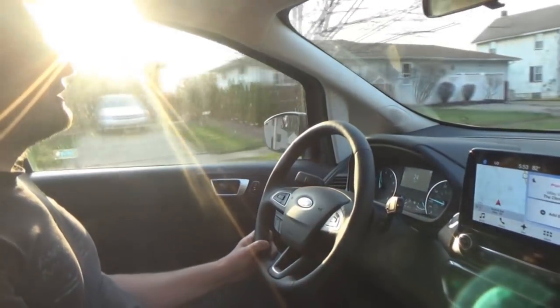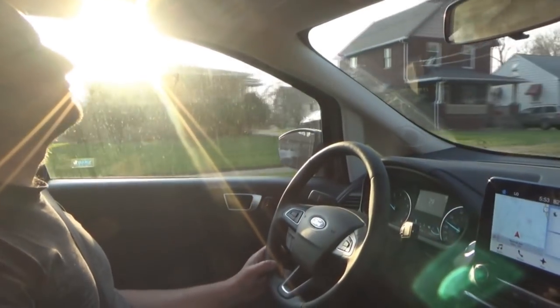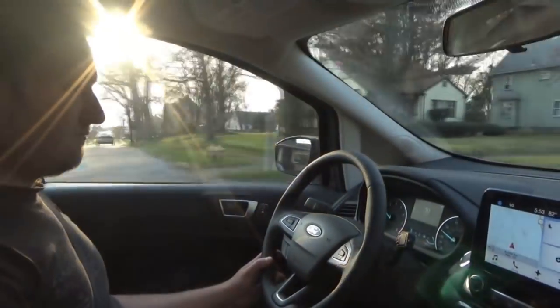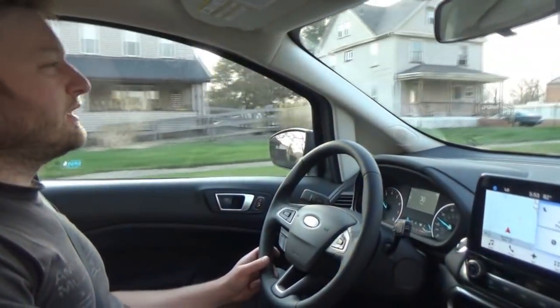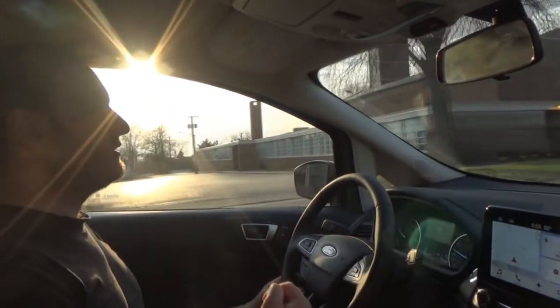But you don't really feel the getup until it's out of first gear, is how I feel. Once it's out of first gear and you get into second, then you can start to really feel the pull that the engine's doing.